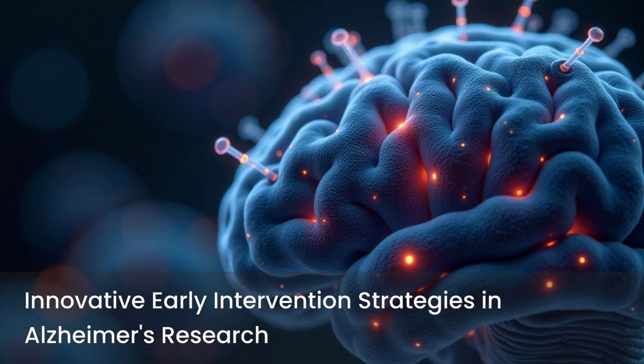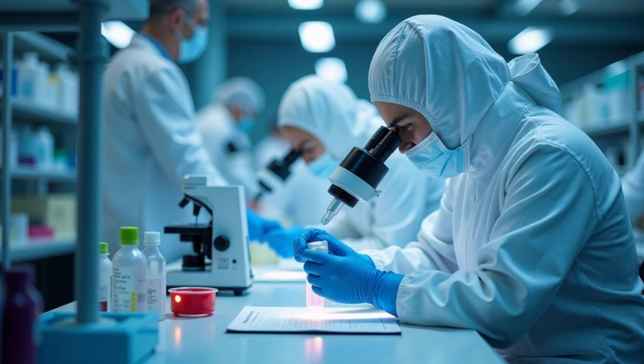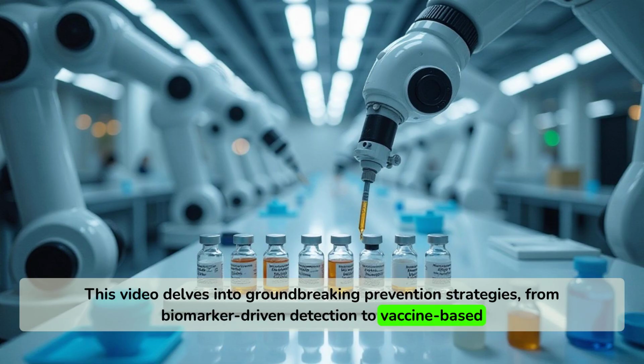These include identifying biomarkers years before symptom onset and employing immunotherapies to target the disease's root mechanisms. Understanding these approaches is crucial for researchers and clinicians aiming to combat Alzheimer's effectively. This video delves into groundbreaking prevention strategies, from biomarker-driven detection to vaccine-based therapies.